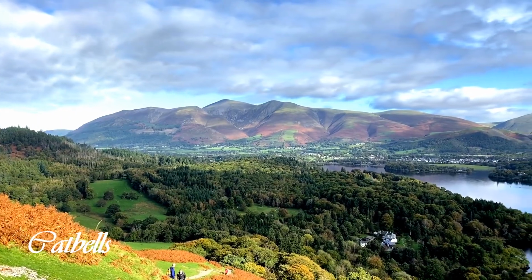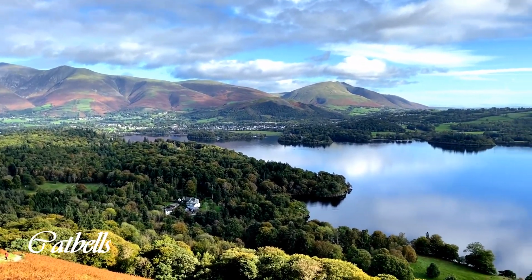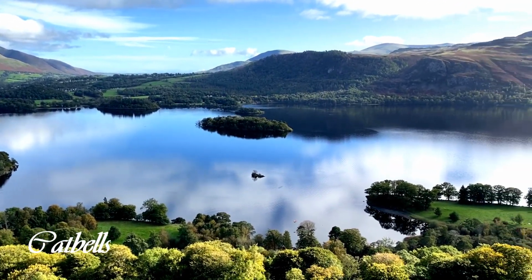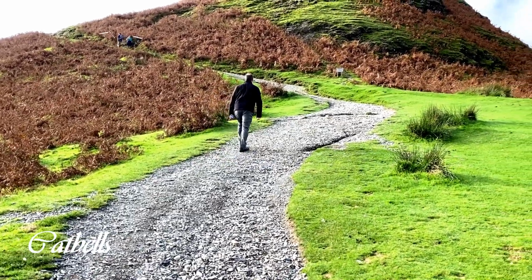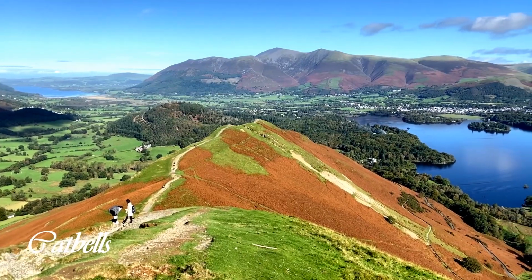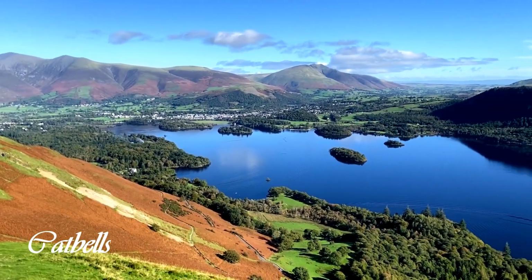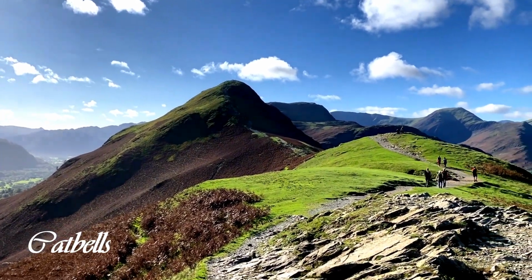My new favourite walk is Catbells on the western shores of Derwent Water, and around 3 miles from the beautiful town of Keswick. With its easy to follow open path where you get stunning views from all around, it's no wonder this is one of the most popular walks in the Lake District. And loved by young and old, it catches the eye with its distinctive shape.